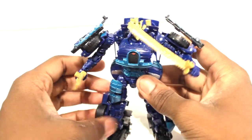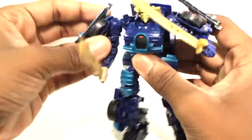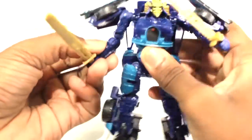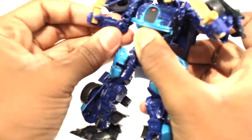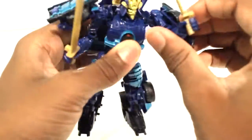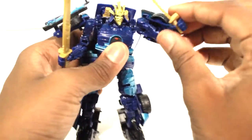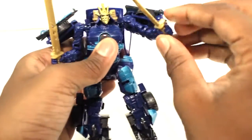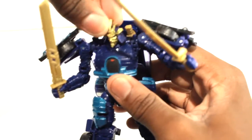So basically I want to get into some articulation first. For his arms, they can go up and down, and they have this little ratchet joint that you can actually hear, and it bends at the elbow, so that's pretty cool. And then, no ball jointed hands, but they can go in and out, so that's pretty cool. And he actually holds his swords pretty well, by the way. And same for this thing, it can go 360 right there, and then in and out with the arms again on the elbow, and then in and out on the hands.